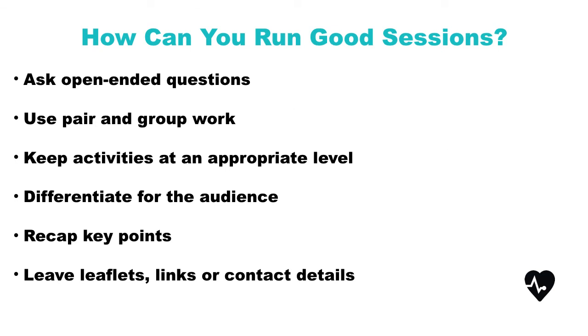In terms of running good sessions, it's a good idea to ask open-ended questions, get students thinking, get them talking in pairs or working in groups, and make sure that the activities are at an appropriate level for their age, and an appropriate level for their ability. Not every 14-year-old class is the same. There are some huge differences in ability. So if you find that the session's going quicker than you expected, you can maybe throw in a different activity. And if it's going slower than expected, pull out something from your plan.